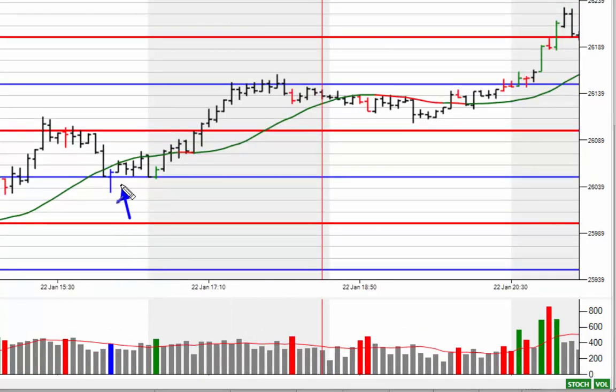Market comes down to a psychological level. We've got a test bar here, and then the buying comes back in for the start of what would normally be the quieter part of the session. No news out, so the market's free to move higher. We know it's going higher.